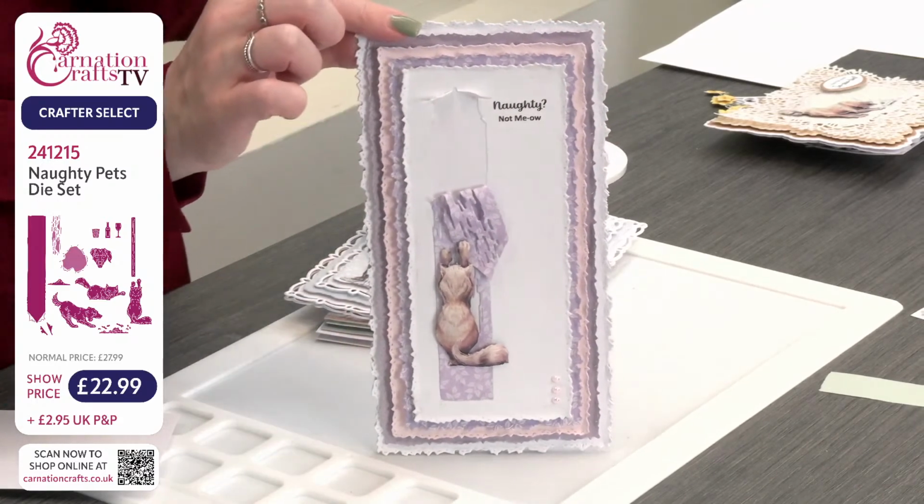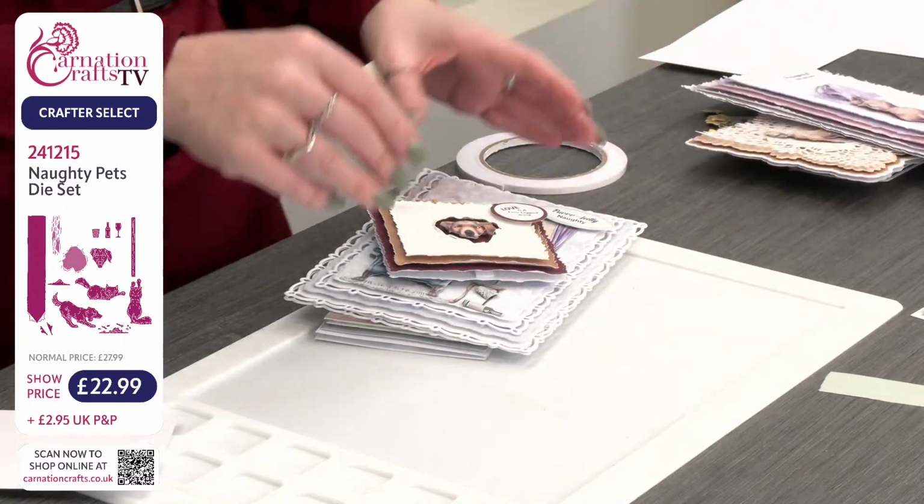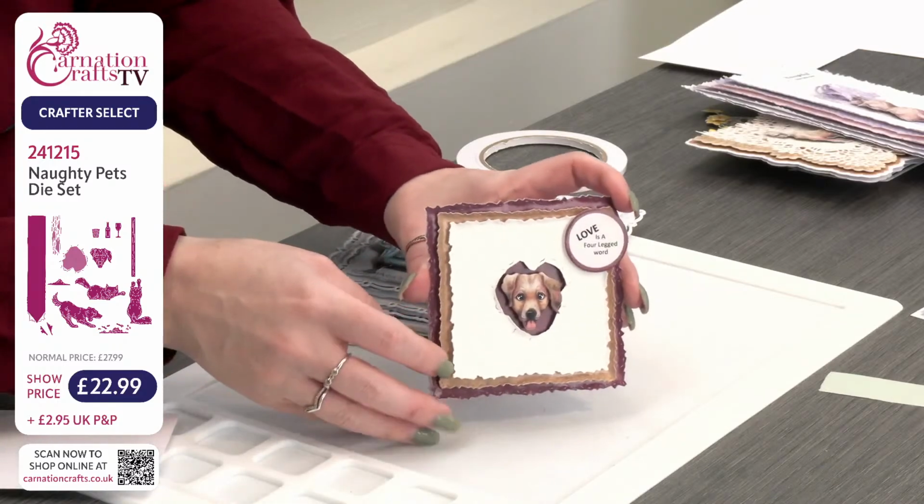And Taz has just told me we've got a stock update. A quarter of the stock has gone. You kept singing it as I was talking, so I couldn't hear you.